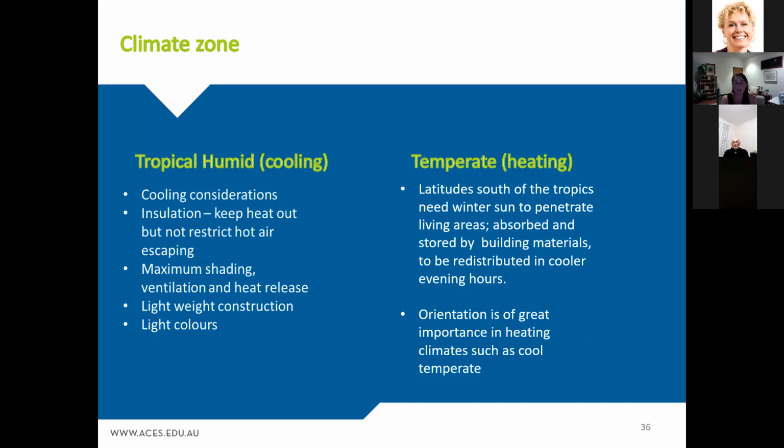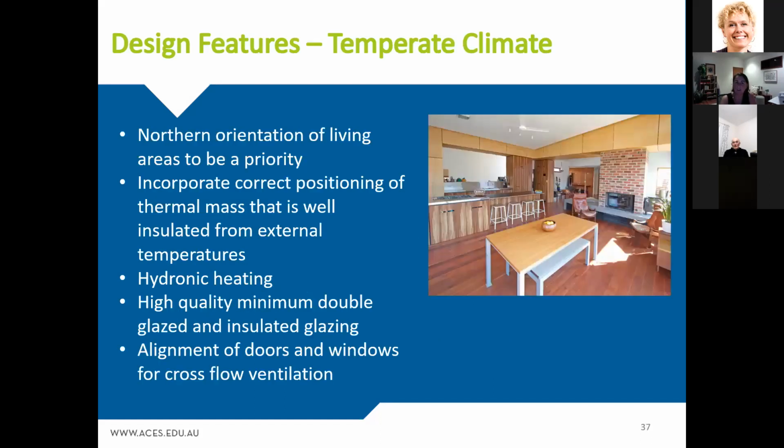And on the next page, I'll show you some different pictures just so you can see some different design features. You can see here, this is a northern orientation in this living room, so that's a priority. Incorporating correct positioning of thermal mass that is well insulated from external temperatures. So this has the brick, the fireplace within the brick cavity on a concrete hearth, and that gets northern sun in the winter.